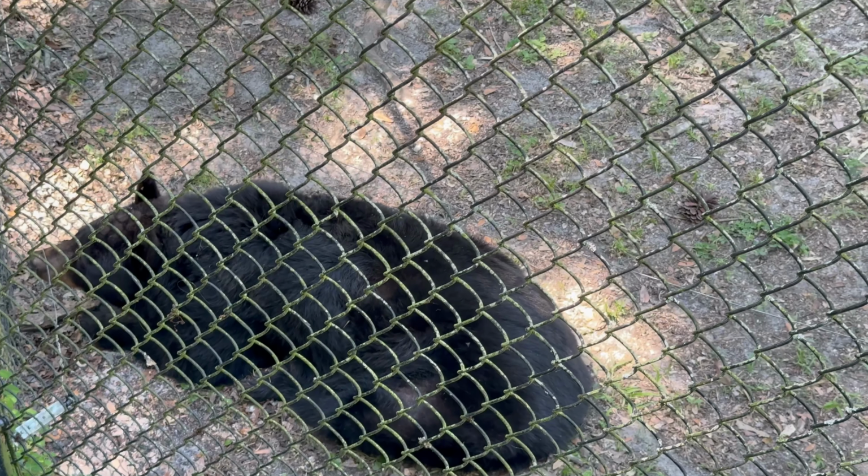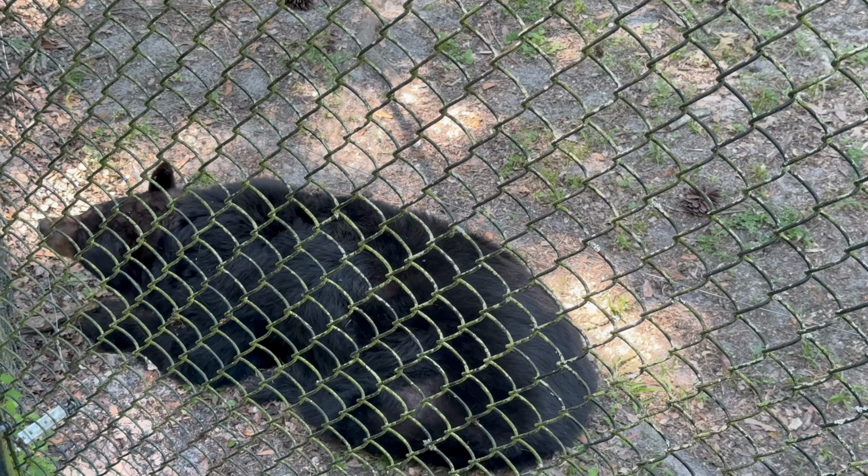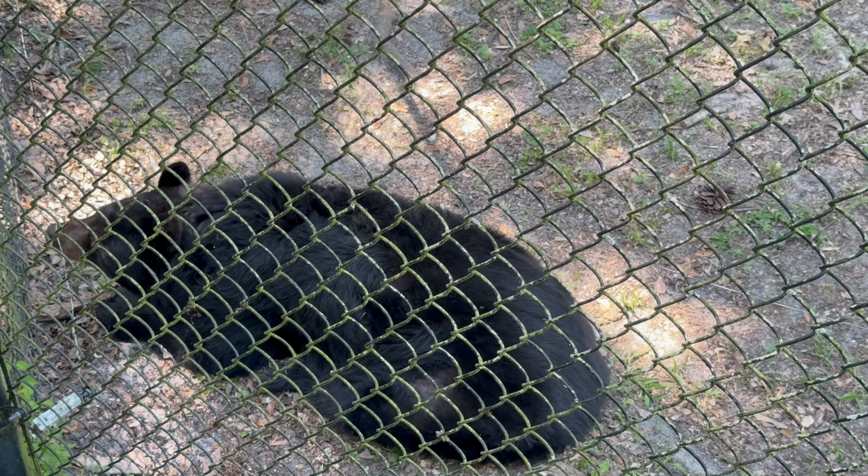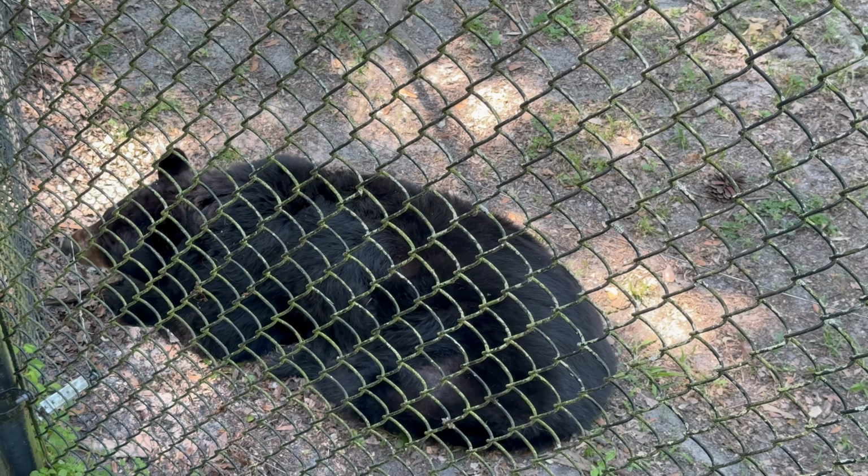Today there's only one bear here, called Maximus. He was abandoned by his mother and weighed only 4 pounds when he was rescued. This day that we're seeing him, he looks a little sad.